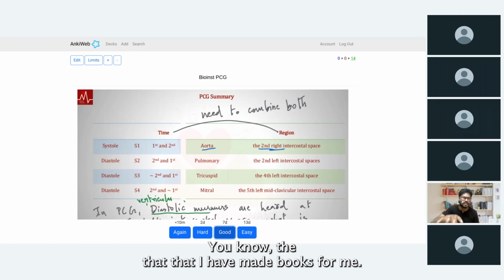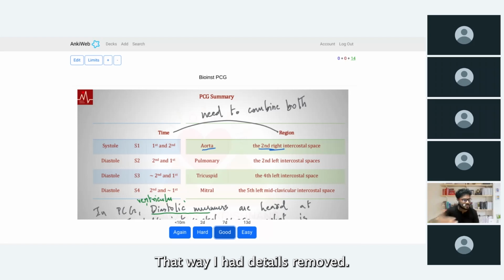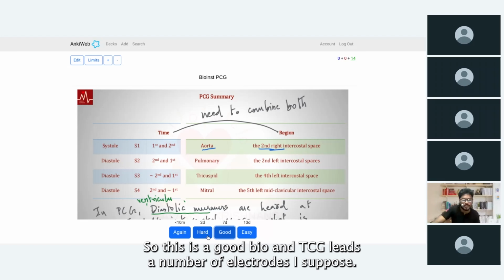The deck that I have made works for me. You may have to slightly modify it this way, that way, add details, remove details, sculpt it or paint it. Sculpting, you're removing details. Painting, you're adding details, right? You may have to do both and make it suit you, okay? And you'll have to create that. Okay, so this is good.